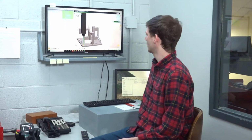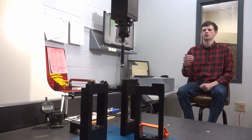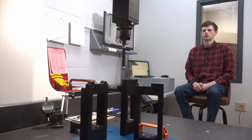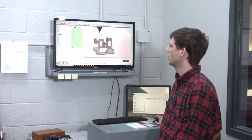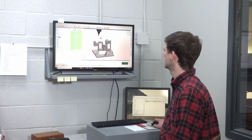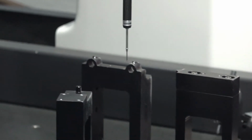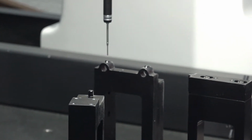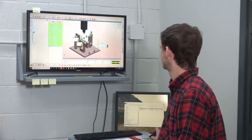So right now I have the machine running an inspection sequence. We like to pre-program our CMM so that the machine takes all the points. Once the inspection sequence finishes, I go and check each point to ensure that it falls within the tolerance that we specified with our customer. And I also try to find the best fit of the points to the fixture.